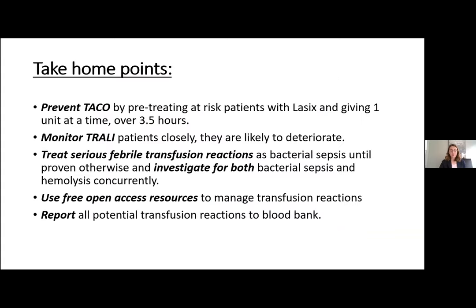So before I open up for questions, I'd like to review my take-home points one more time. So first, prevent TACO by pre-treating at-risk patients with Lasix, giving one unit at a time, and giving it slowly over 3.5 hours. Next, monitor trolley patients closely because they're likely to deteriorate. Next, treat serious febrile reactions as bacterial sepsis until proven otherwise, and investigate for both sepsis and hemolysis concurrently. Next, use free open access resources such as BloodyEasy4 and the blood bank to manage transfusion reactions. Next, report all potential transfusion reactions to the blood bank.